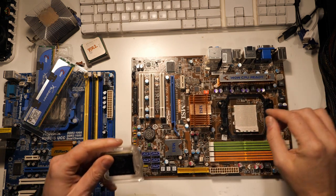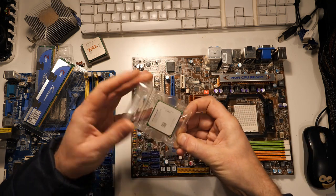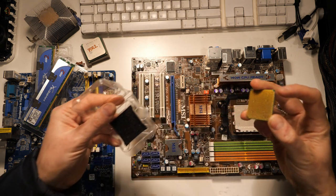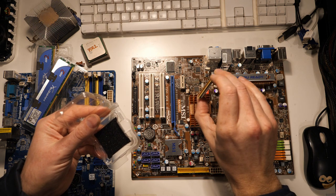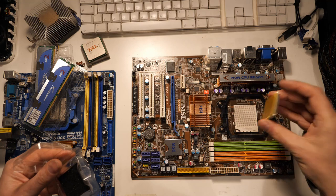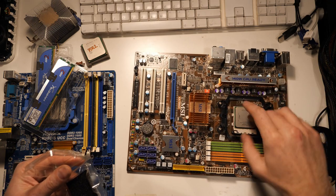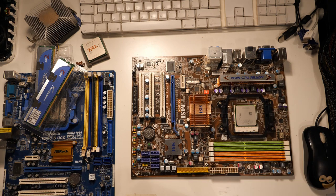So stick this processor in, line up this dot with the gold corner here. Be careful of these pins, you don't want any of these to bend. I guess that's one benefit of Intel systems, they've been using a pinless system for a while.